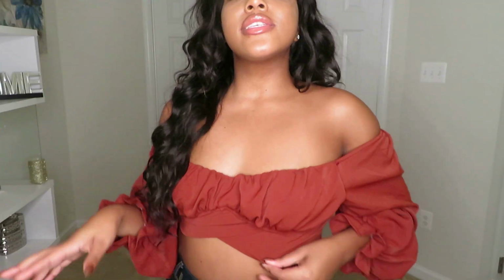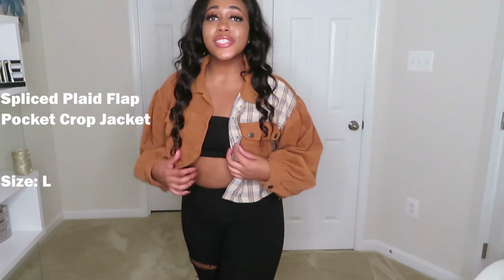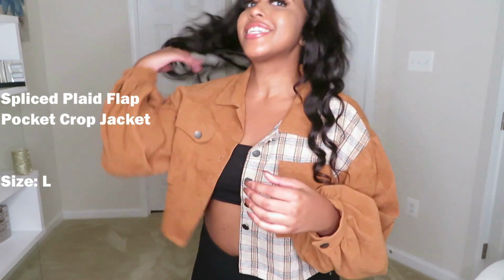You can definitely wear this shirt to like a winery or something. This top is everything. It's giving me so much. Like, I am obsessed. Okay guys, so next up I have this super cute baggy jacket.